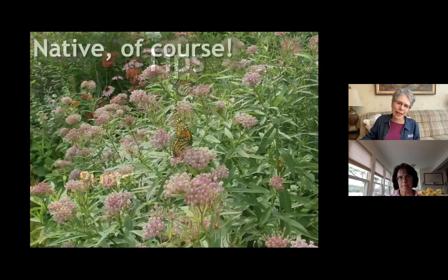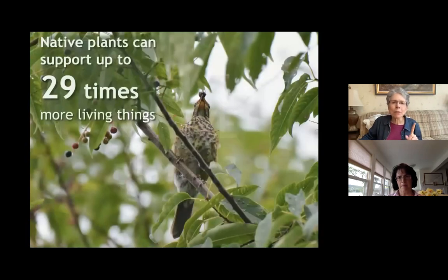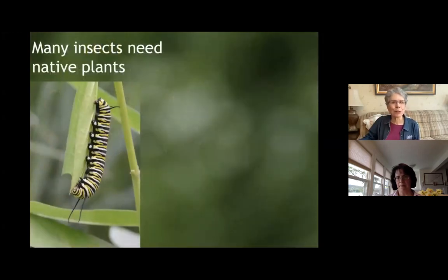And then, of course, plants. And there are so many advantages to native plants. So why native plants? Native plants can support up to 29 times more living things. And Tallamy has done so much of the research that actually shows how important it is. Originally, when I first started about 20 years ago, I was planting trees because of their berries. And of course, that's important too. But I never thought about the fact that it's not just because of the fruit.